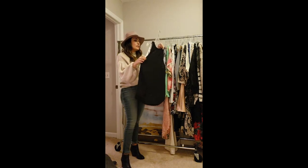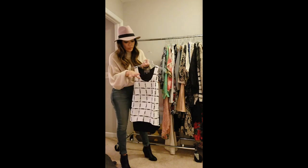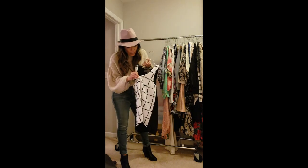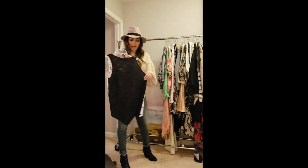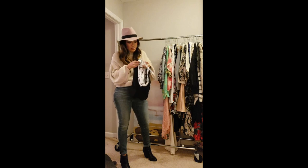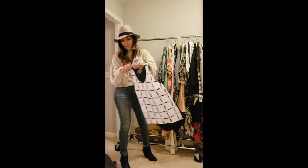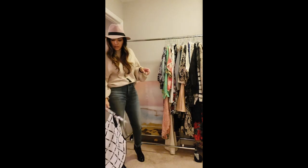And then this is a Sunday in Brooklyn piece, another Anthro. It's a window pane print, but it's also embroidered with these threads. It's knit in the back, and it feels almost linen-like. So this might be linen. I can't see, my lighting isn't very good here, but I'll have to take a look at that. Again, a chic, classic piece.